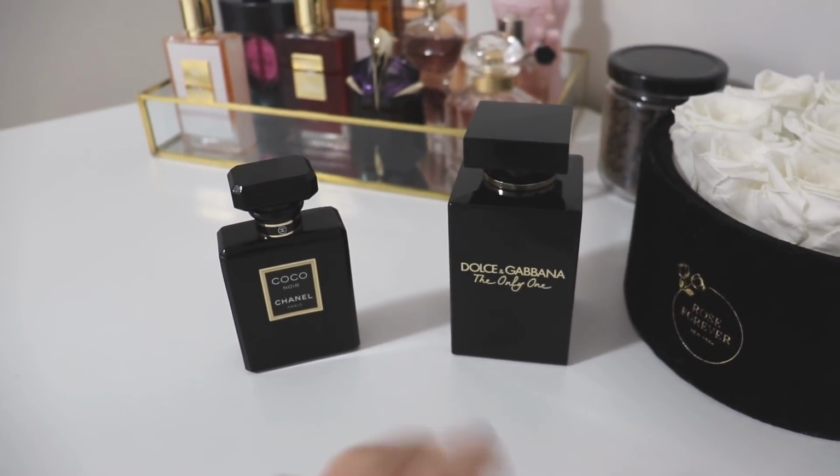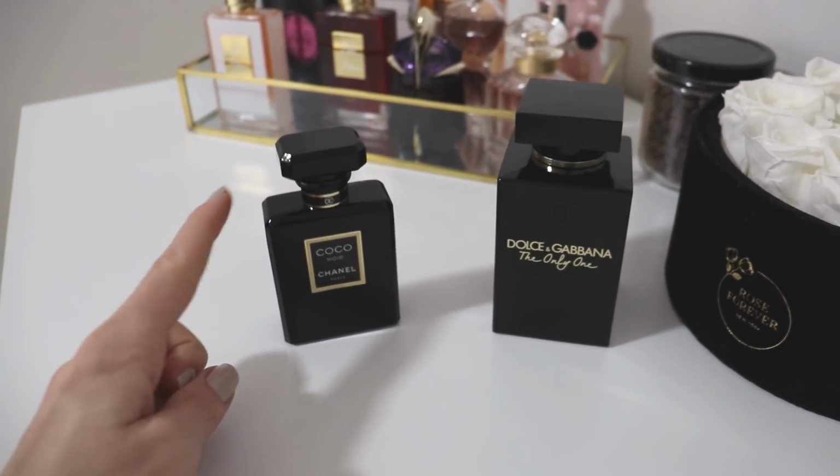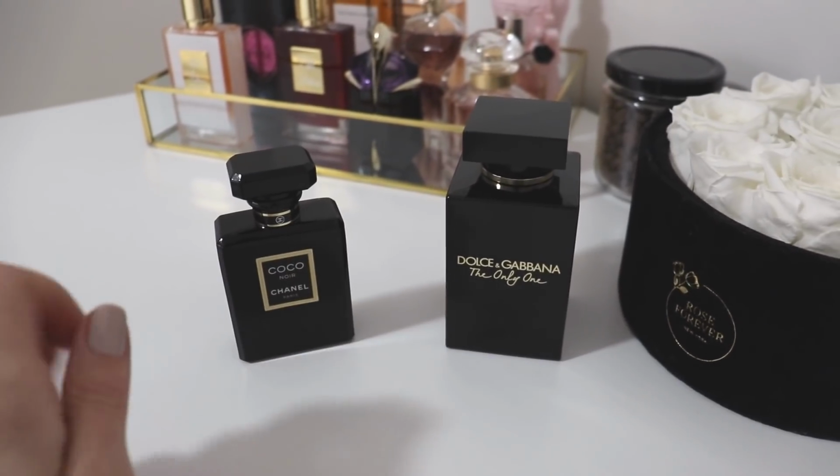Yeah, if I had to pick one, but I like both of them. I have to say I'm most excited to put on some high heels and stretch my legs with the Coco though, because I feel like that's such a seductive boss woman scent.